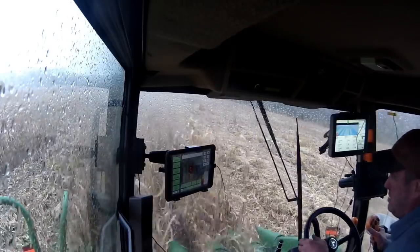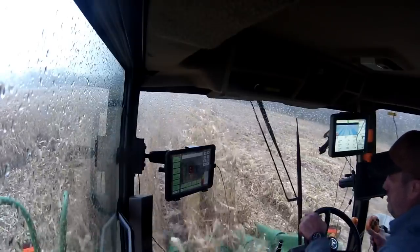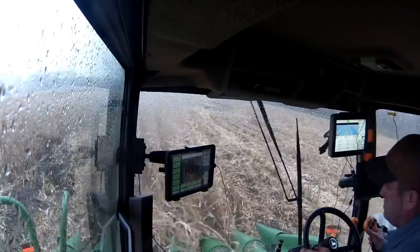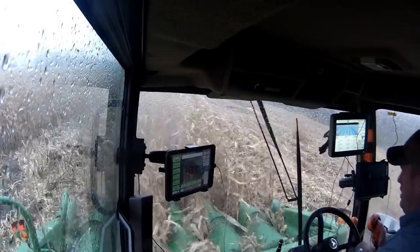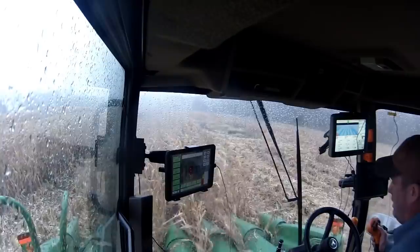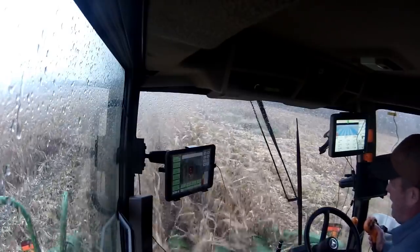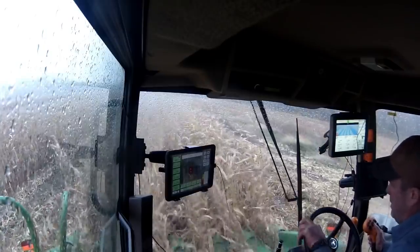The combine is going to start plugging up the screen. We might be able to run quite a while like this, but if the temperature drops any more than what it is, we're going to be having to shut down. We've only got about an acre and a half or so on this one end of the field that lays real wet.